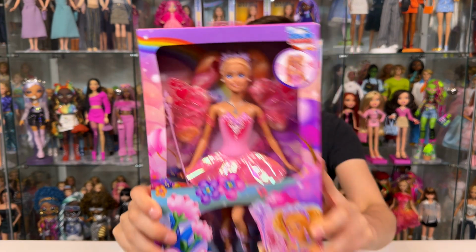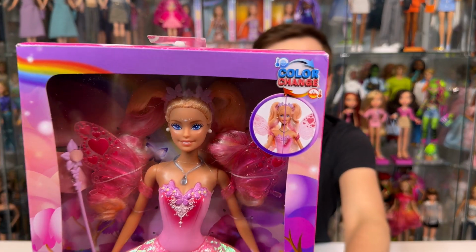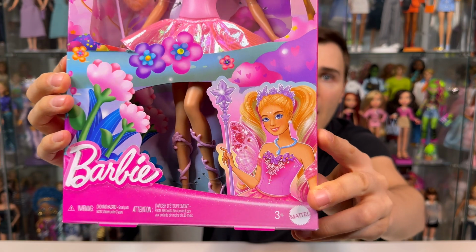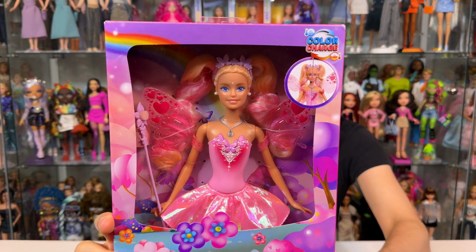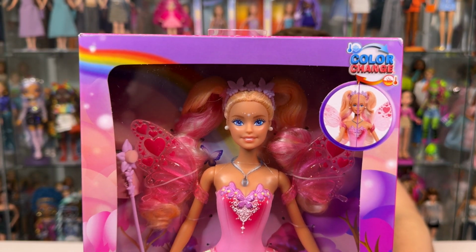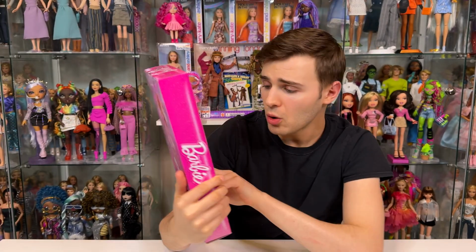So yeah, let's take a close look at her. I don't know what she's supposed to really be called because on the box it just says Barbie and color change. It doesn't say fairy or fairytopia anywhere, but we see some beautiful artwork on the box. We see the doll down there. We see some flowers. Everything is pink and purple, with some rainbow colors and floral designs, and she's got a color change gimmick with hot or cold water. And then we see the doll right in there. There is a little cutout so you can, I guess, touch her legs. I don't really know what the point of the cutout is, but it's there and it's cool.